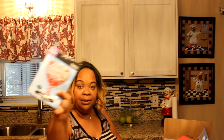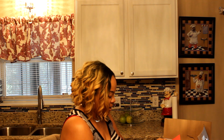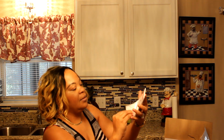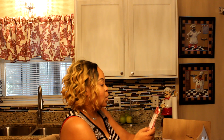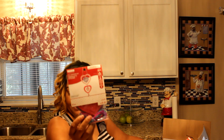Another Valentine's Day balloon here. A sticker book, Valentine's Day. This was $6.99. This is cute. Very pretty. A lot of stickers in it. Very nice. I'll keep that. Just grabbing, guys. I'm trying to go through this real quick. A foam, or felt, excuse me, ornament kit. It's a hanging kit. This was regular price $2.99.